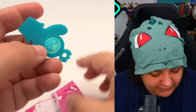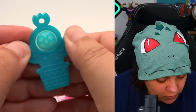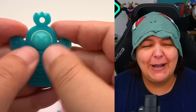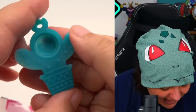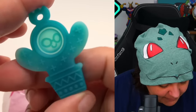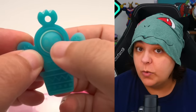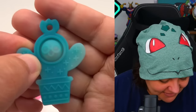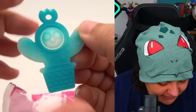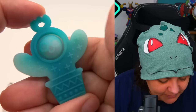A blue character. Oh my goodness, the texture on this. Ooh. Yeah. Oh, I love the texture on this. It feels so good. What are you? It's a little cactus. So we have a happy face on both sides. Let's hear the pop. That went in nice. Very good. That is nice. There's even a little flower at the top over here. And I have to tell you, the extra textures on this one are absolutely phenomenal.